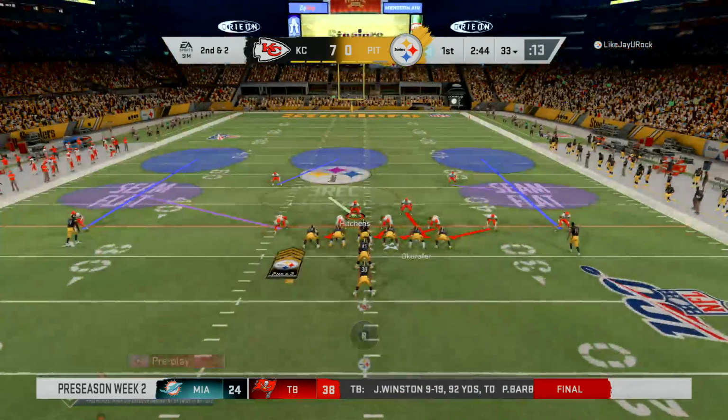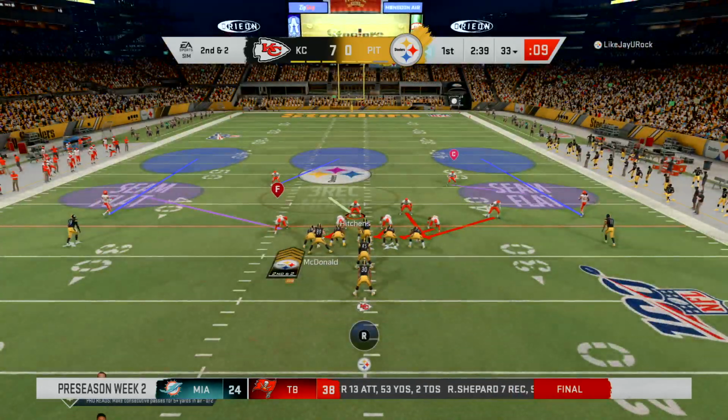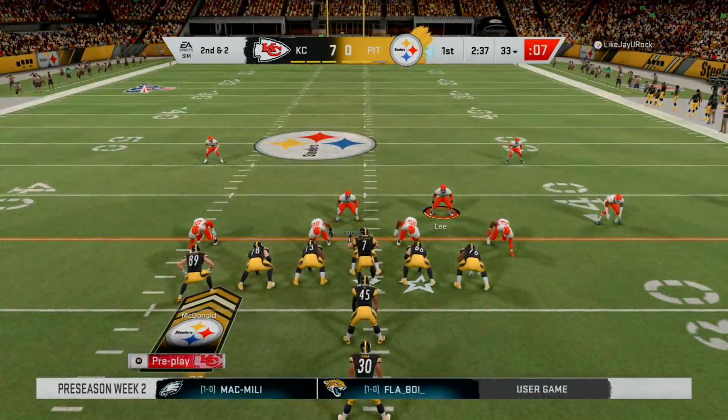Check 53. No spacing. Check 53's Mike. Watch the slant. Mike, 53.